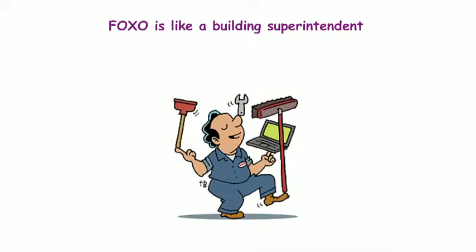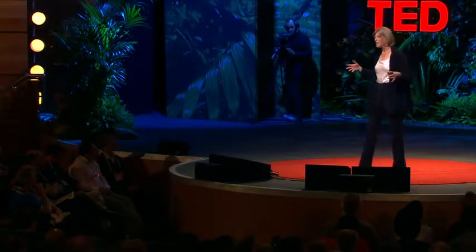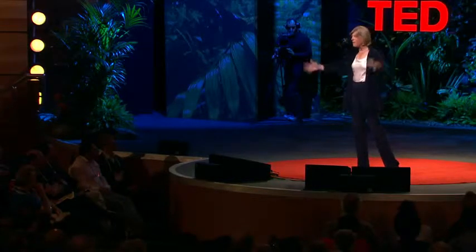So you can think of FOXO as being like a building superintendent. So maybe he's a little bit lazy, but he's there, he's taking care of the building, but it's deteriorating. And then suddenly he learns that there's going to be a hurricane. So he doesn't actually do anything himself. He gets on the telephone, just like FOXO gets on the DNA, and he calls up the roofer, the window person, the painter, the floor person, and they all come and they fortify the house, and then the hurricane comes through, and the house is in much better condition than it would normally have been in. And not only that, it can also just last longer, even if there isn't a hurricane. So that's the concept here for how we think this life extension ability exists.